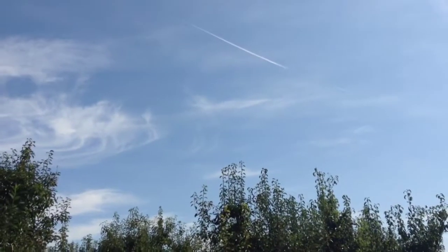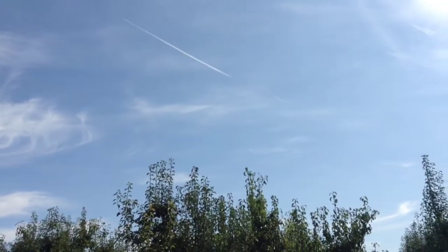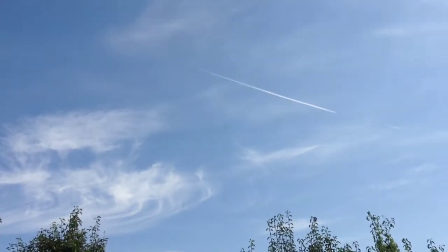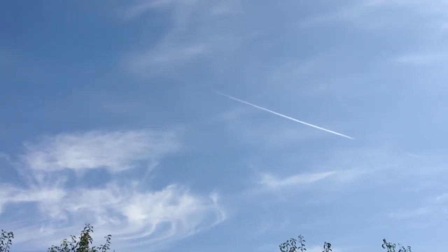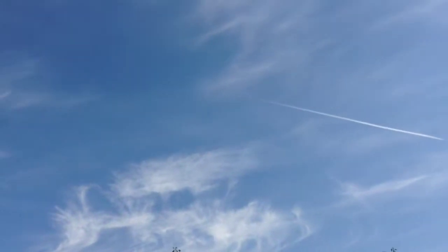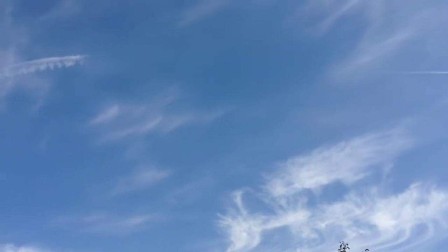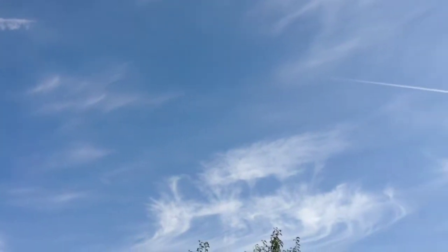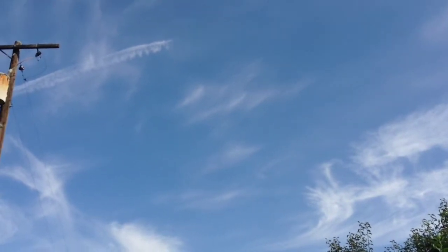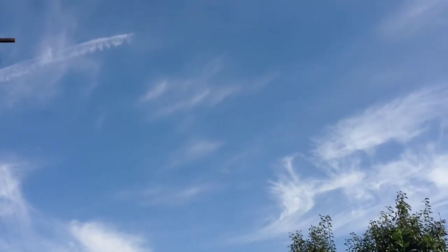Okay, here we go. There's another one. This is about 10 minutes after I just showed the little deal of the mountains there. He just turned his spray on. Plain as day, guys. I don't know if you can see it, but there's the plane there. He just shut his thing off when he went behind that little wispy cloud formation there. There you go. See, he's sputtering it a little bit. On, off, on, off.